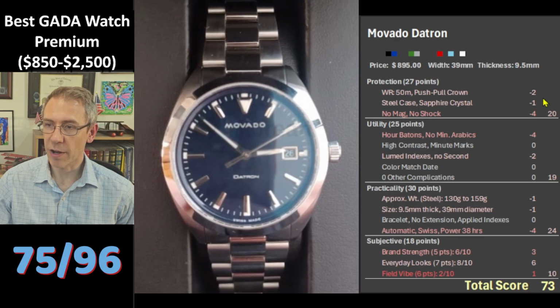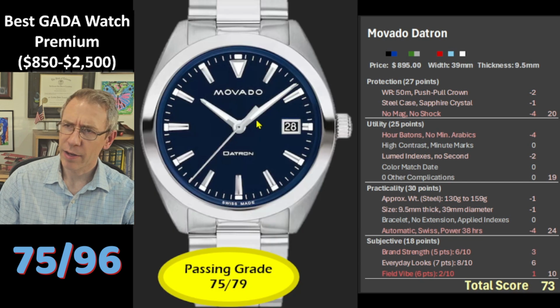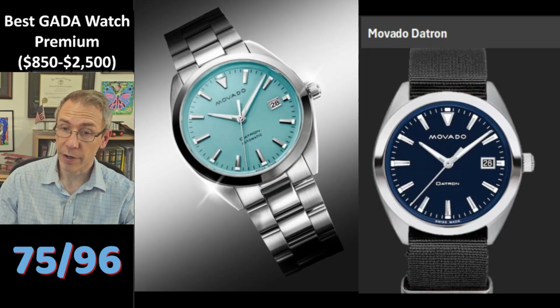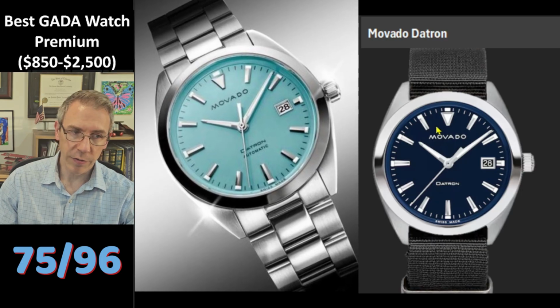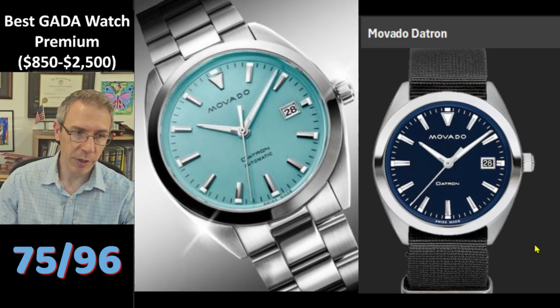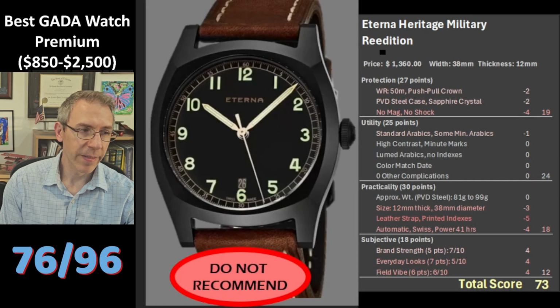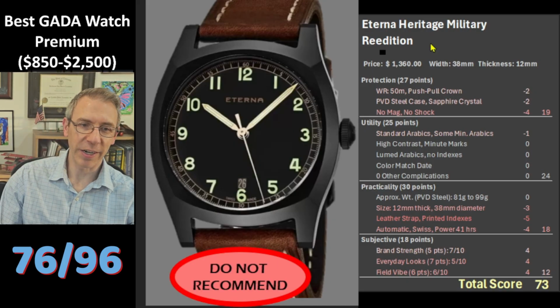And there's that other Movado in 75th place, the Movado Datron. $895, 39 across, 9.5 thick. Very plain dial. Not much to get excited about here. I don't know if this is a color match or if it's a black date wheel, but either way, it looks better than a white one would look. I could not find a loom shot for this Movado. On a black NATO, it looks totally at home. I think that's a good option if you want to dress it down. So score 73. The first one I don't recommend, the Eterna Heritage Military Reedition.